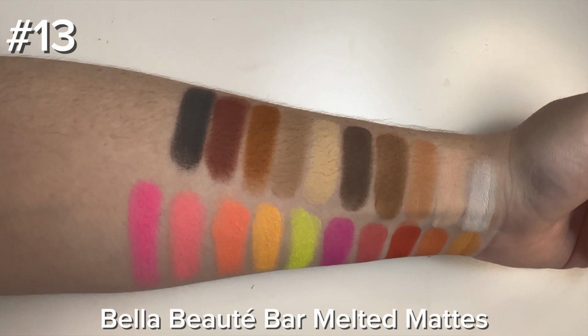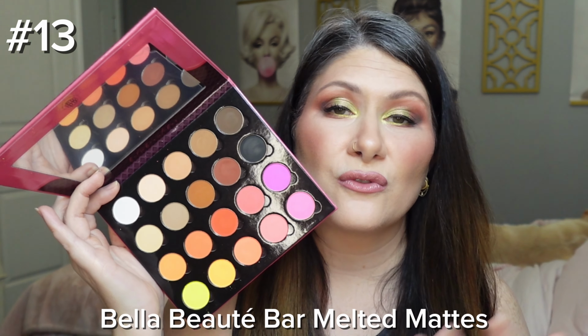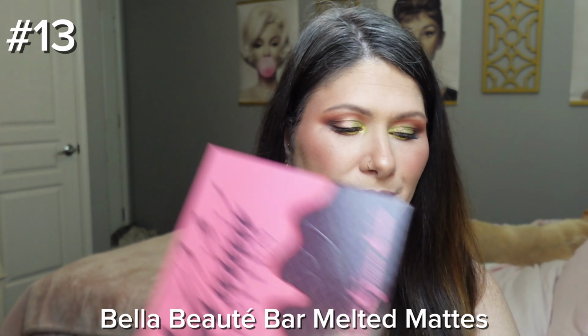I love that we have all these neutrals up here. This is probably going to be something that I reach into a lot if I just want a good neutral in the crease, or maybe some neutrals to build around a beautiful shimmer shade. I also love the neons in here as well. I kind of forgot that word for a minute. I think they're beautiful. I do, however, wish that we had a little bit more variety when it comes to these two rows down here, because it is very pink and orange with this pop of yellow over here. I would have loved to have seen some more greens and purples and things like that. But again, that's just a personal preference thing. The formula in here is absolutely stunning.